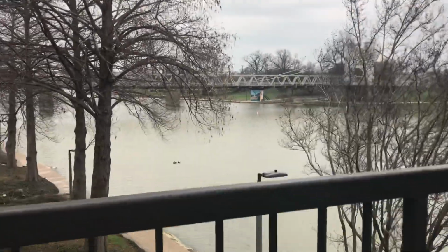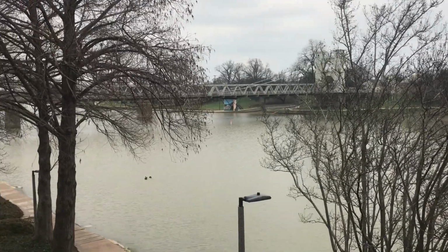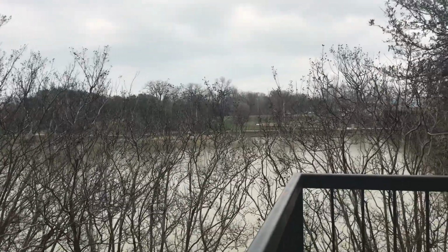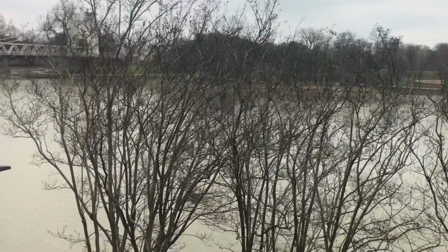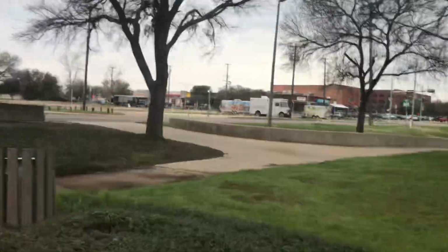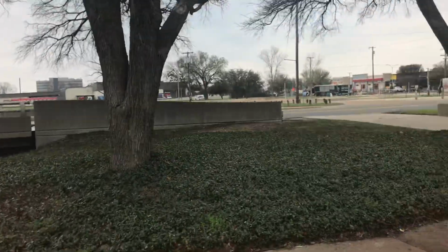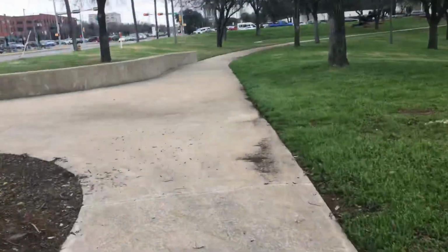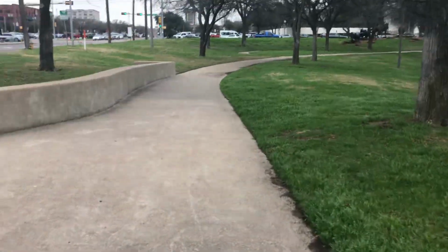Now here's another great view. I mean, as you can see, it is a large river. I have no idea how many miles it is. I'm sorry I don't have that fact for you. I guess I could easily look it up and find it. I may do that in the future, write it in the descriptions.